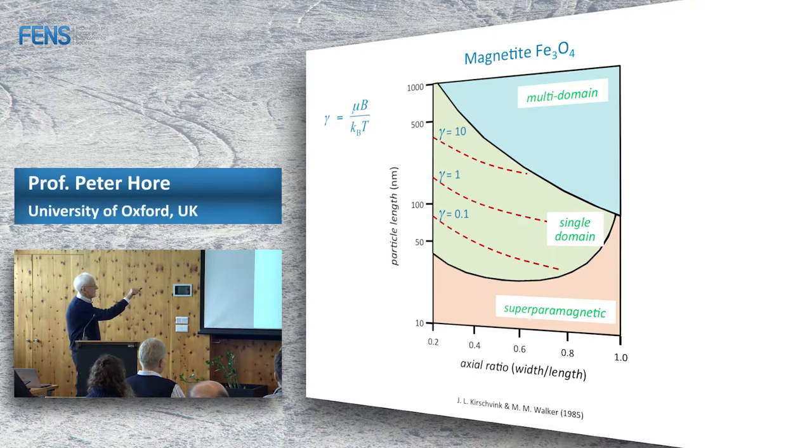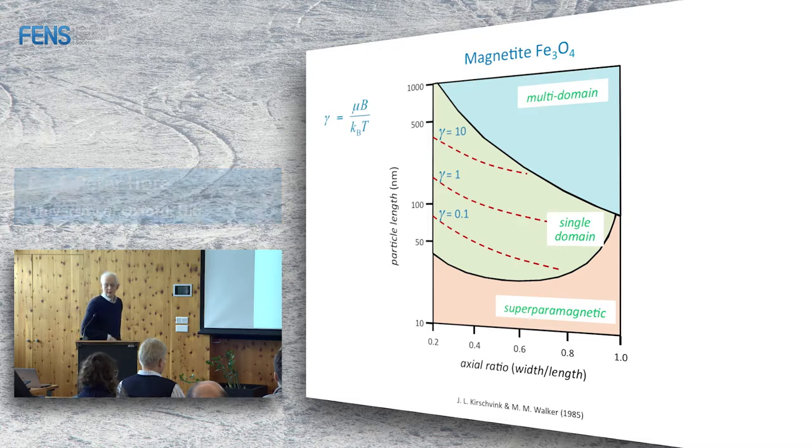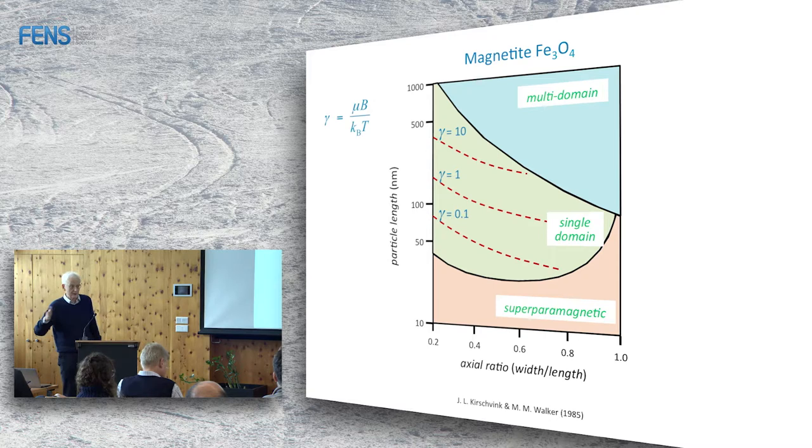And if this number gamma is much less than one, then it's unlikely that this could be a basis for a compass sensor. If this is much bigger than one, then it looks more likely. And so if you have a big single domain crystal, its interaction with the Earth's field could be 10 times kT, meaning that that crystal would tend to align in the Earth's magnetic field, just like a compass needle would.